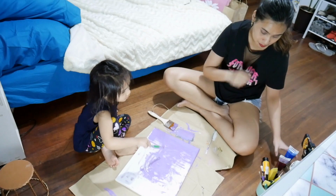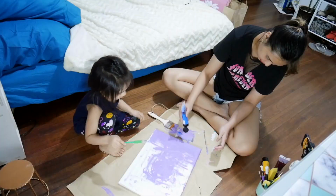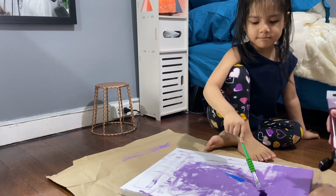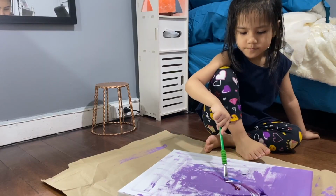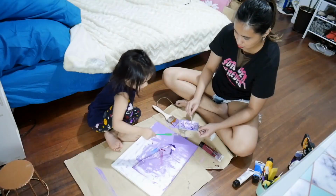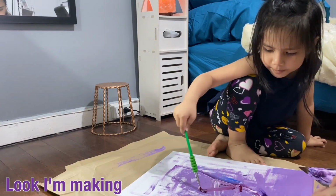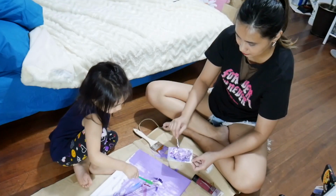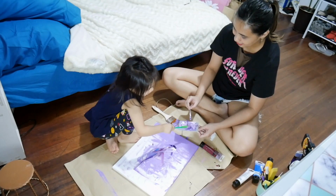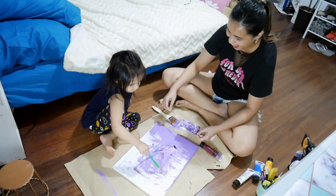I'm gonna mix more paint. Can I put now? Okay. Sige lang. I'll make it. I'm gonna mix it. Wow! Look! Look, I made. Wow. That's nice. Look, I'm making. Take a line. Hey, why are you shooting? Take a line. I need to put paint.